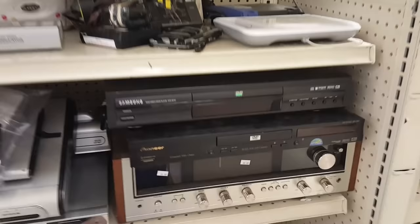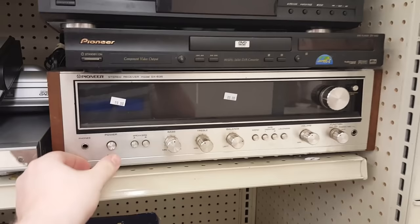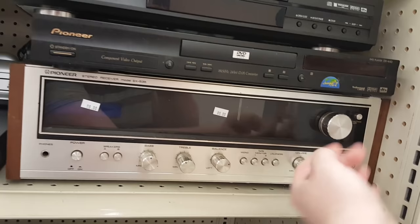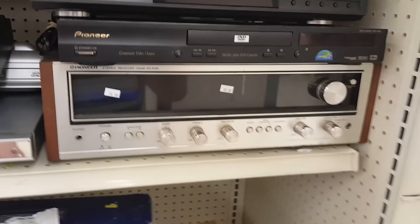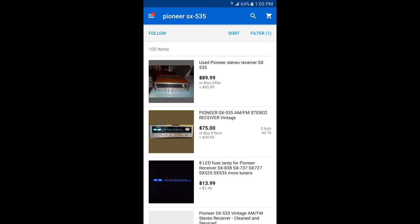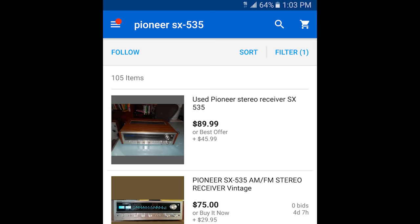This is just a wonderfully designed, great looking piece of equipment. It's a Pioneer stereo receiver, SX535, from around 1976 or so. Got that nice silver and wood grain on the side thing going on, and the blue display. I would love to have one of these, but $89 in a Goodwill. Sounds like they just went on eBay and found the first price, and what do you know? I looked it up on eBay in the store right there. The first price that came up is $89.99, so they just priced it whatever they saw on eBay.